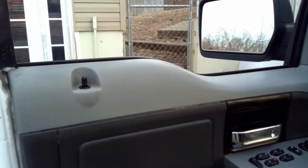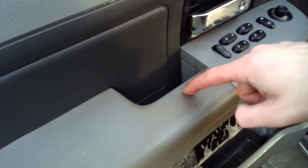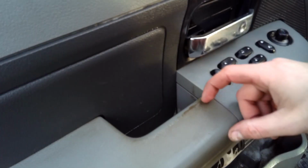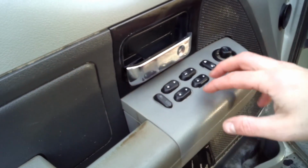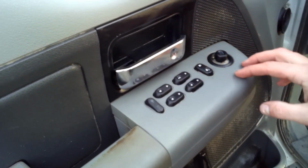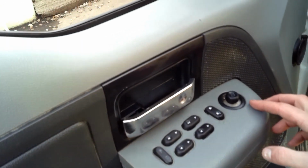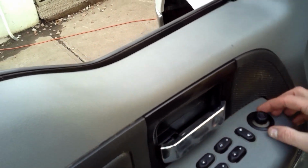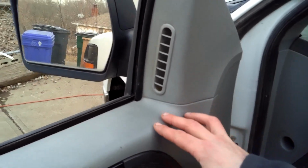Let's take a look at this. So there's still a little bit more on the armrest here I need to clean up, specifically around here where it looks like the smoker's been, but the controls have cleaned up, door handle. I'm going to come in here with an air gun and get in these crevices and get in with a finer brush on my second detail. This is just my first, get everything rough and nasty off.